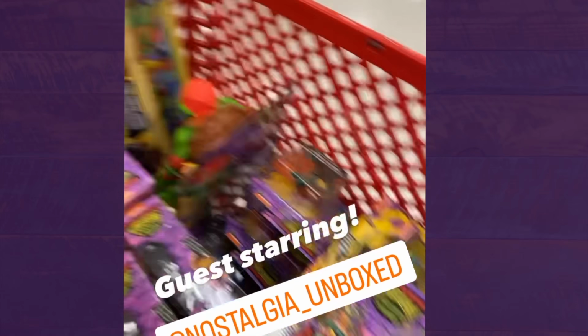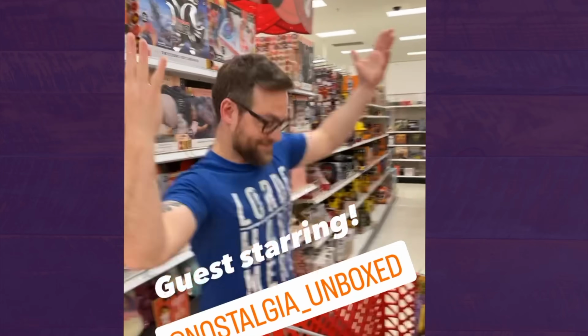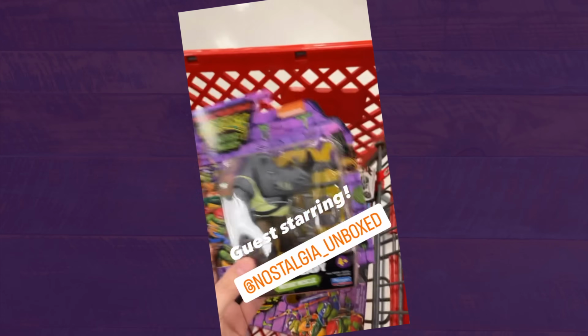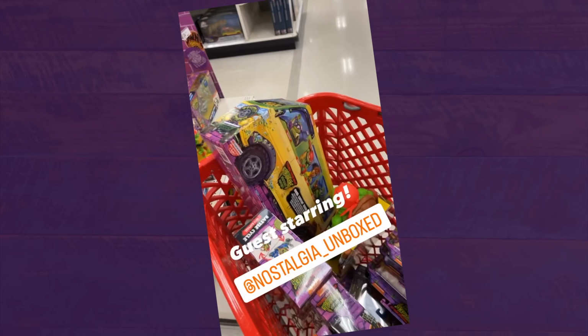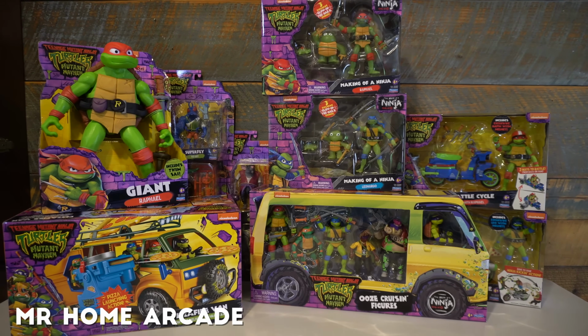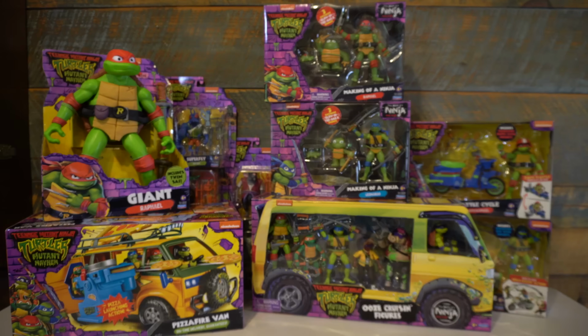Knowing the street release date was June 25th, I headed to a nearby Target where I was delighted to run into fellow toy tuber Jonathan from Nostalgia Unboxed. Luckily, it was one of the few Targets in the area that had a decent amount of toys displayed in a Mutant Mayhem end cap. I picked up all of these sets that I had my heart after. The only thing missing were single-carded figures of the main Turtles.